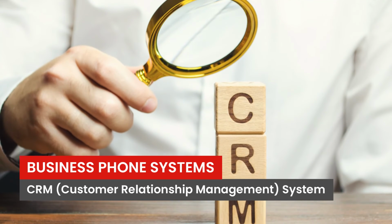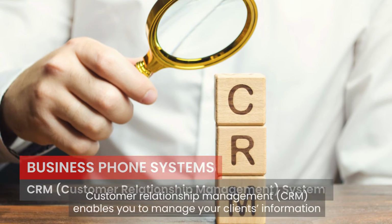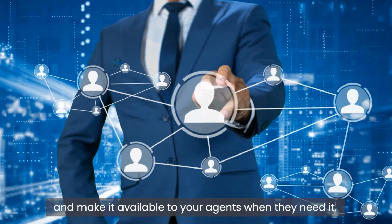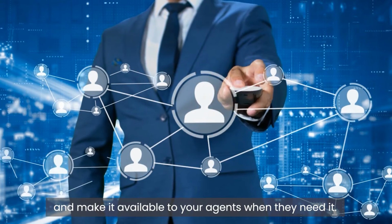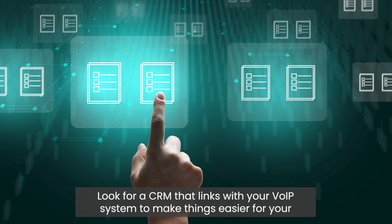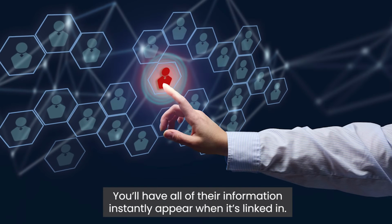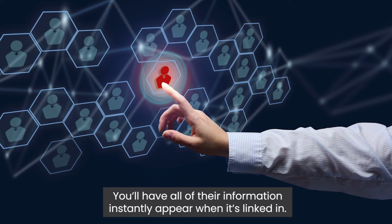Customer Relationship Management System. Customer relationship management enables you to manage your clients' information, and make it available to your agents when they need it. Look for a CRM that links with your VoIP system to make things easier for your agents. You'll have all of their information instantly appear when it's linked in.